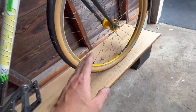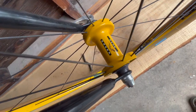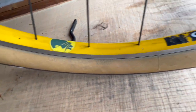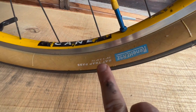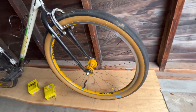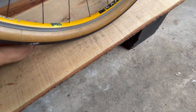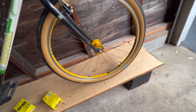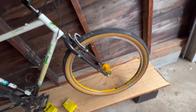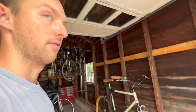These wheels came off of this parts bike that we ended up using the frame for a different project. And these beautiful Cane Creek wheels came off of it. These tires, I had always wanted these Rene Herse Rat Trap Pass tires. When I bought them for like $80 a piece, they were ridiculously expensive. I didn't have yellow wheels planned. I was going to use black wheels, so I bought the tan walls, and then I went to the yellow wheels. Obviously in hindsight, black would have been a lot better, but the tan on yellow grew on me for a while, but I'm kind of over it now.